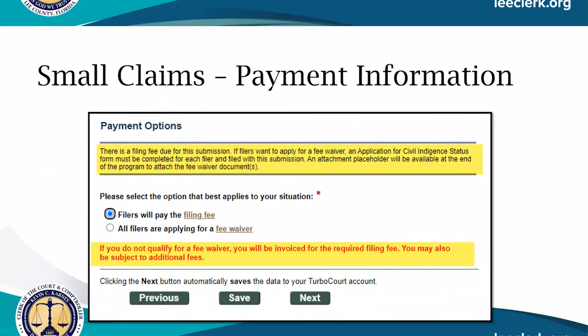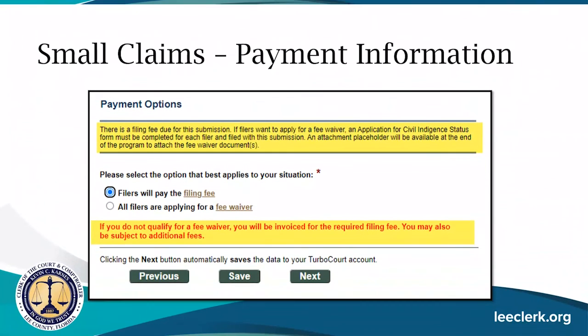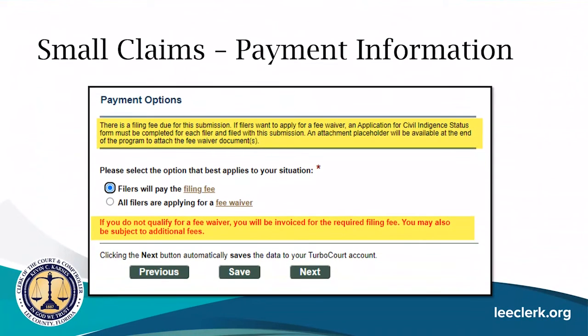So once you've done that, you can go ahead and click next, and it'll bring you to the different payment options. You can either pay the filing fee if you know that you just want to pay that and you don't qualify for the fee waiver, or you can apply for the fee waiver at this time.